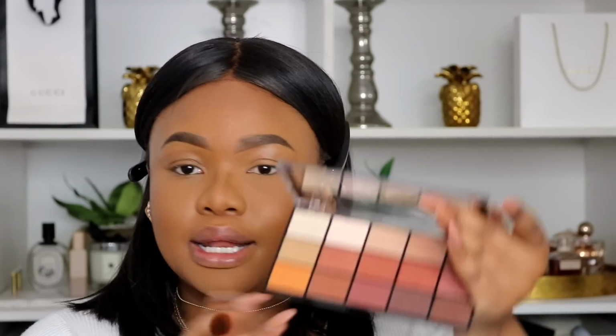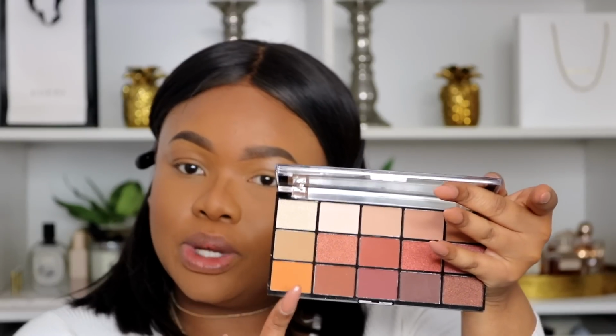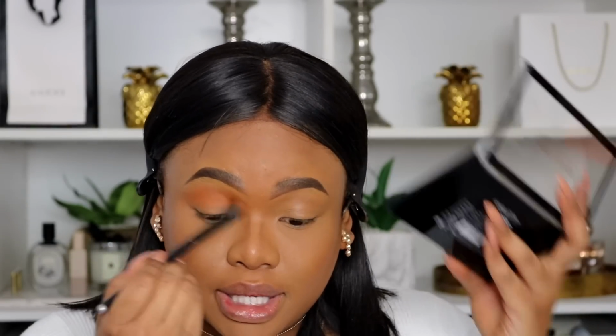So I'm gonna start with my transition shade, and this color is appealing to me. This one is calling my name. So we're just gonna take this orange color and put it into our crease. I don't know if they have other eyeshadow palettes. This is called the Reloaded Iconic Fever palette. So if you're looking for a palette that can give you that sunset eye, this could be it.